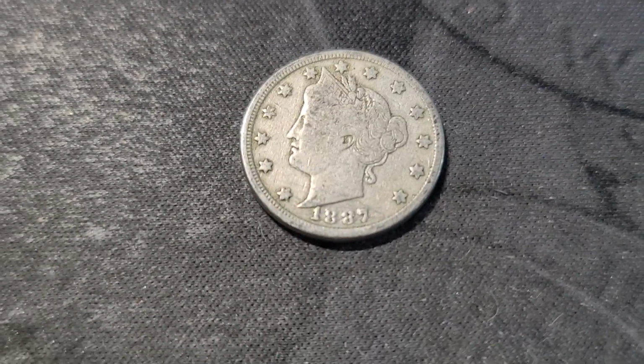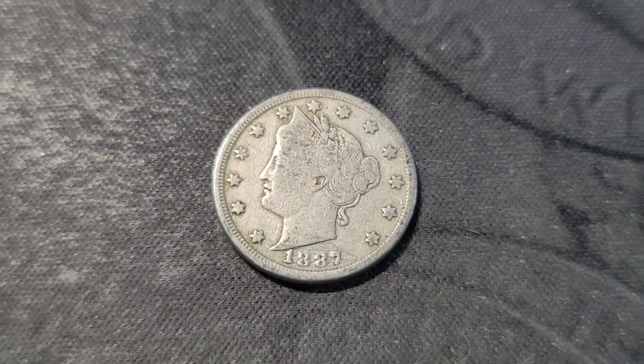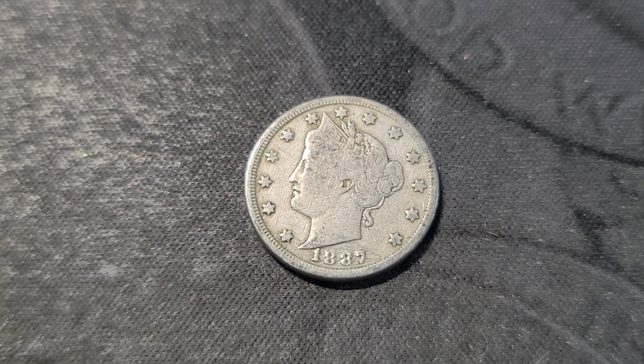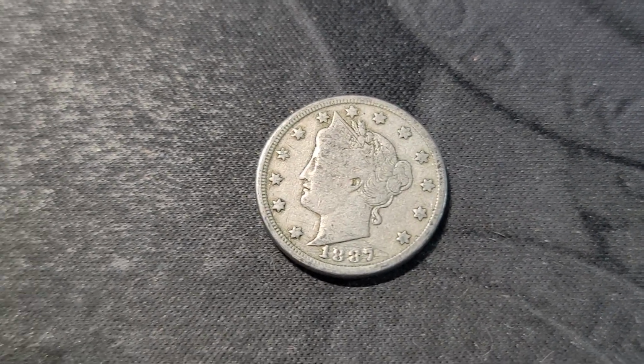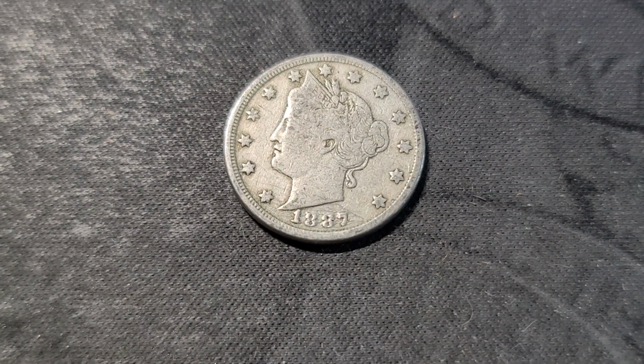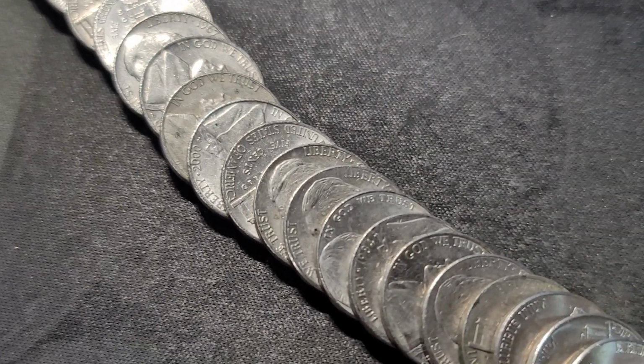I'm not really sure. So the funny story is there were so many rolls here in this kind of pieced together box and a half that tonight I was just going to kind of try to blast through them myself. I did actually get a box, so I was going to do that one as a video, but I figured why not, and it kind of paid off. So we found an 1887 V-nickel. All right, let's get into roll 6. I'll bring you back when we find something.